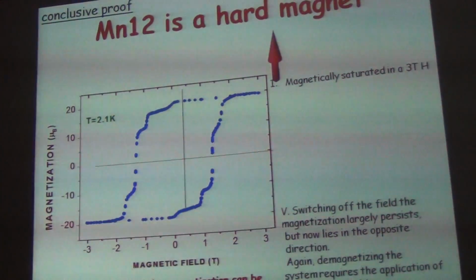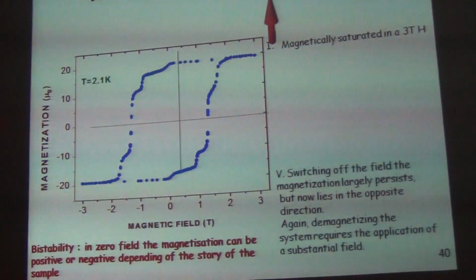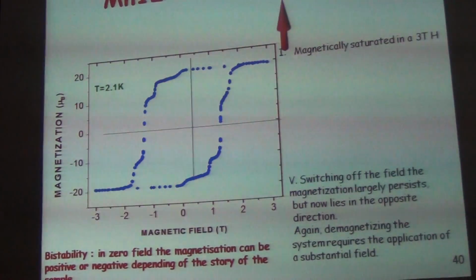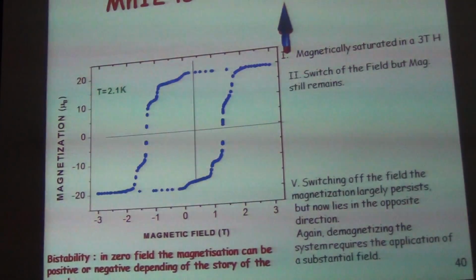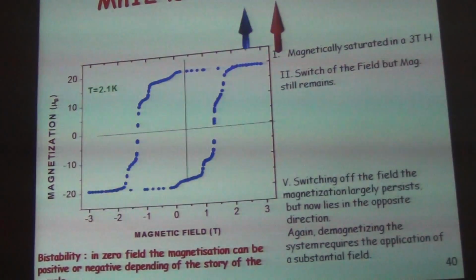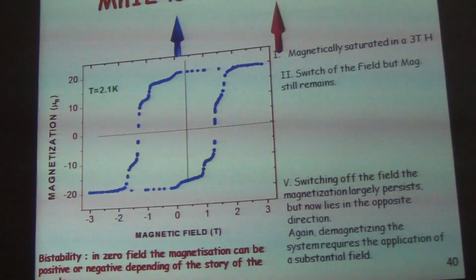At a large magnetic field, everything saturates. Why does it saturate? I told you. If I apply a large field, everything aligns along the field. There is nothing more to add to the alignment, so that is the maximum you can get. That is the saturation point. If the saturation point is reached, let's say about 3 Tesla, and then I switch off my magnetic field, if it is not a single molecule magnet, it should come back immediately to the same one. But manganese 12 does not do that. It takes time to relax. That traveling, just that blue arrow traveling, is the time it takes to relax.